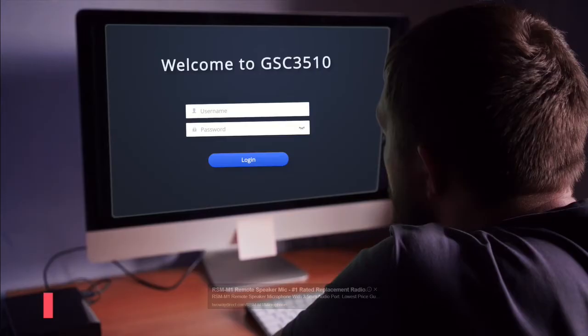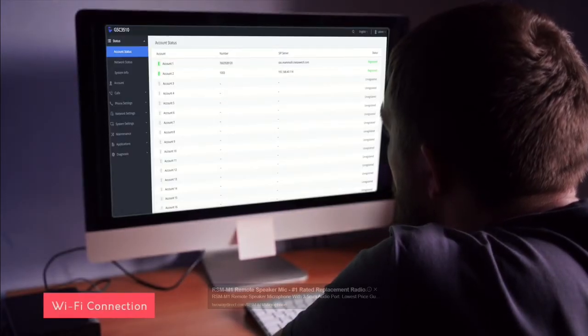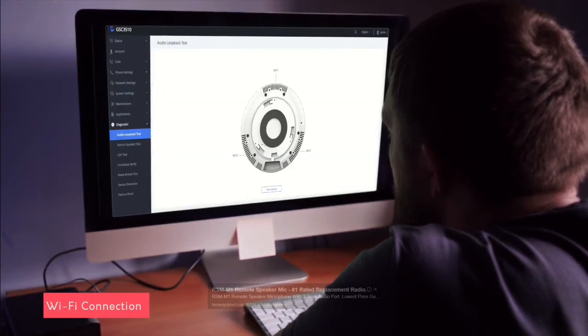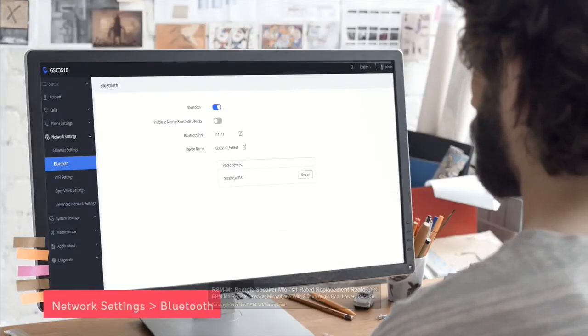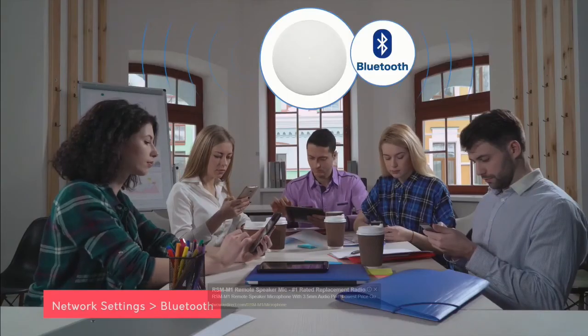Number 3. Dual band Bluetooth and Wi-Fi connection. Through the web UI, you can easily connect the device to the network without using cable. You can also connect to other Bluetooth devices such as your phone, TV, music player device, and more.